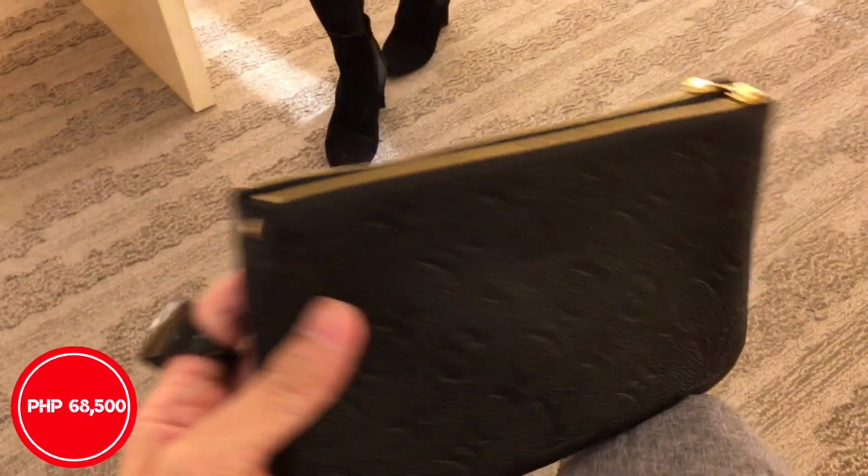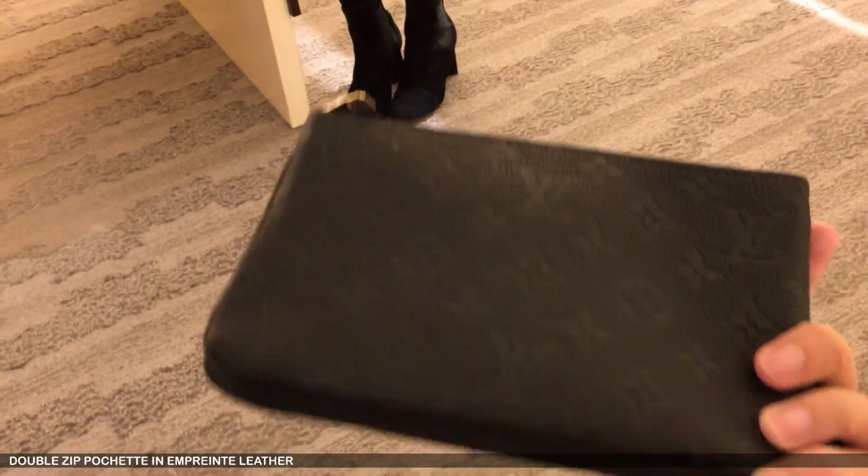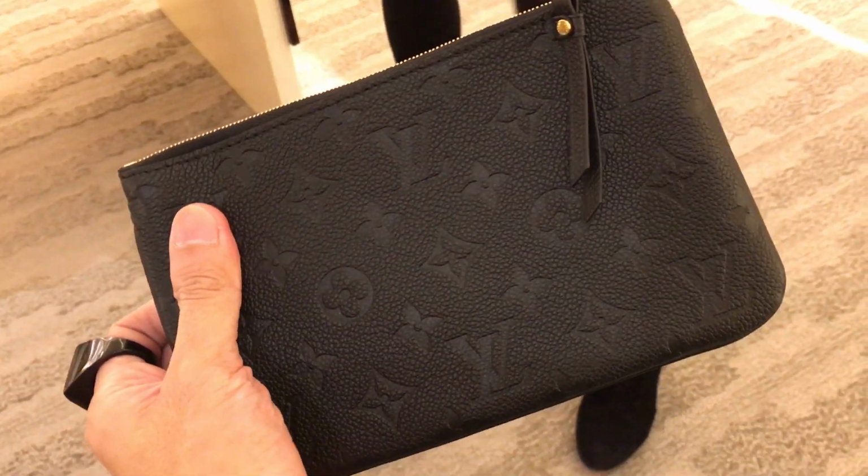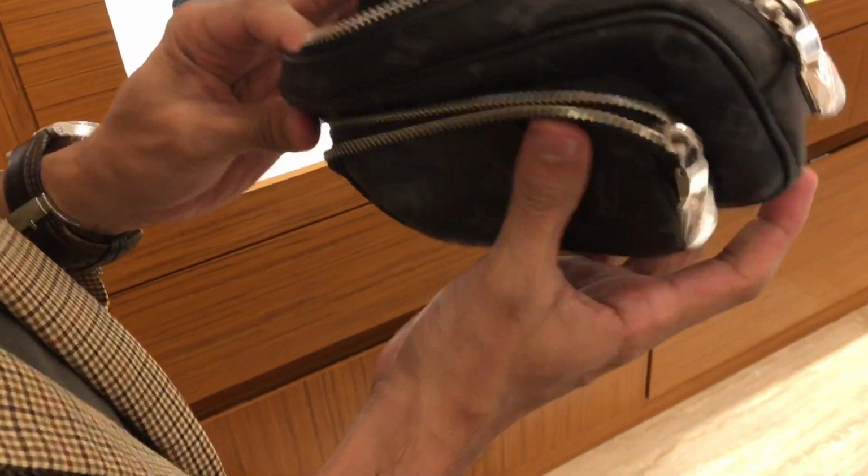For the double zip, for the color niya, anong available? Black and then marine blue. Ah, cute. Ito.